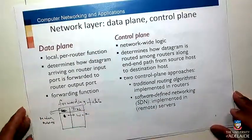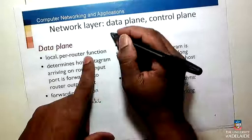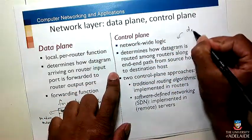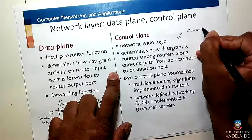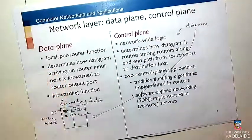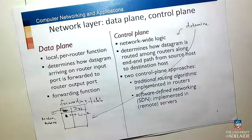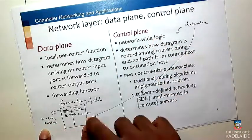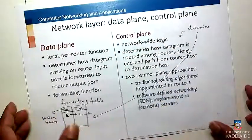And then we can think of a router as also having what's called a control plane, because the control plane's idea is to basically determine this forwarding information. So the data plane is just information about how to route stuff, and the control plane is the thing that generates this table, if you like.